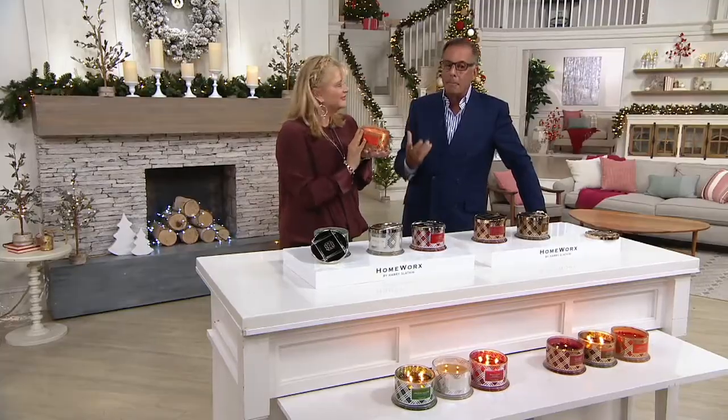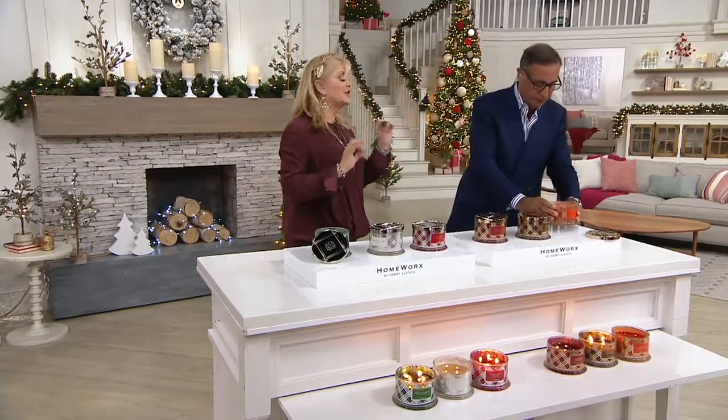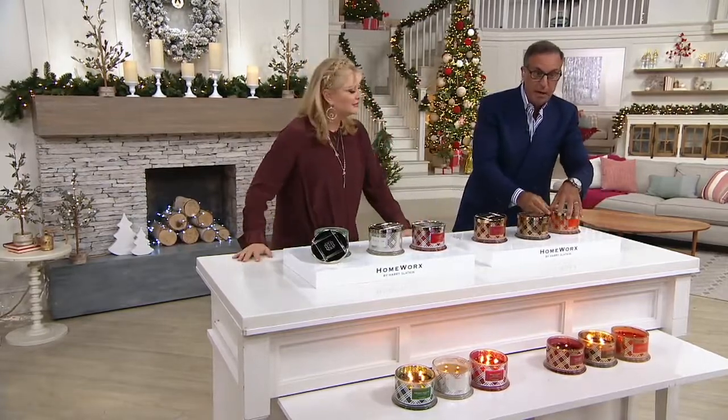So this is a pumpkin candle. It's just a really gourmand pumpkin candle. It's really yummy. This is what you burn. It gives a new definition to pumpkin spice. Yes, this is what you burn the minute it arrives.